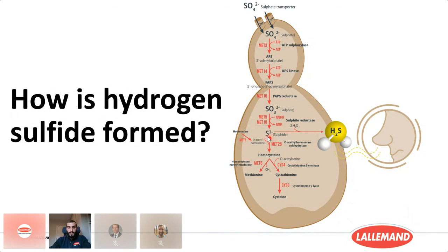As we can appreciate from this slide, there are some genes that are directly responsible for the conversion of sulfite into sulfide and its subsequent release into the media as H2S. So ideally, by being able to manipulate and reduce the activity of these specific genes, we are potentially able to reduce the liberation of H2S into the fermenting beer.